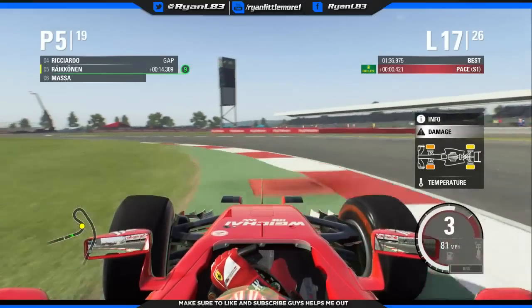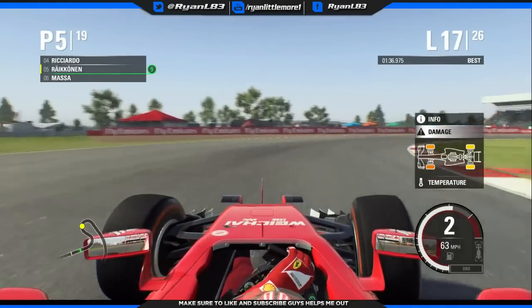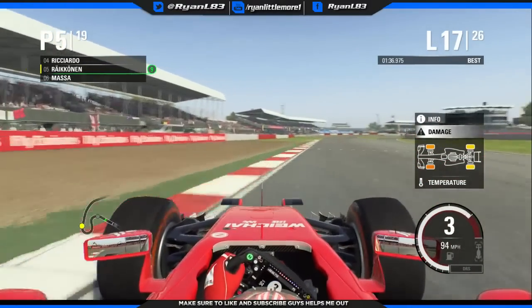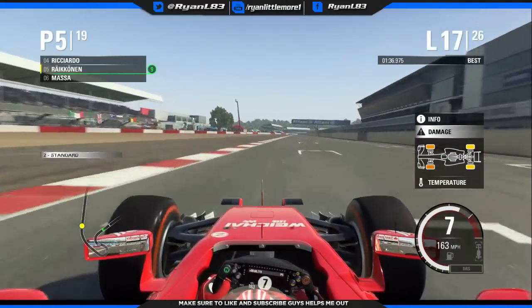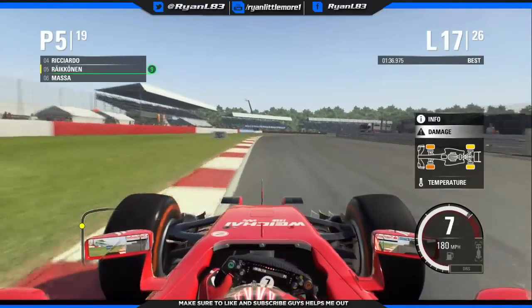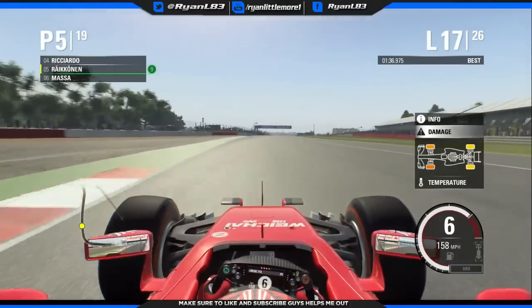I've turned too early there. Oh, that's not a good corner. So Ricciardo's 14 seconds up the road, so I don't think I'm going to gain him unless he hits again. The engine is running a bit hot. Mind the revs and wheel spin. Let's bring that temperature down. Now I've got to bring the temperature down, which is actually quite a good point, because if the engine gets too hot, you'll lose power. So that's quite a good thing they've put in.